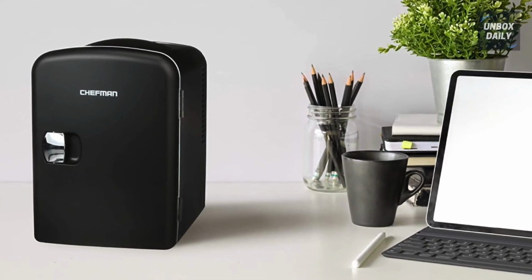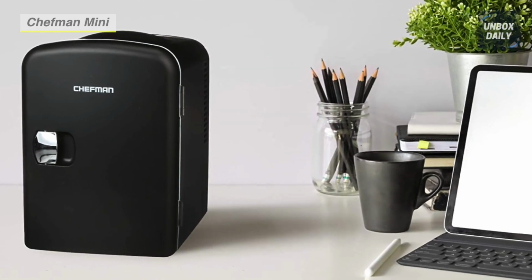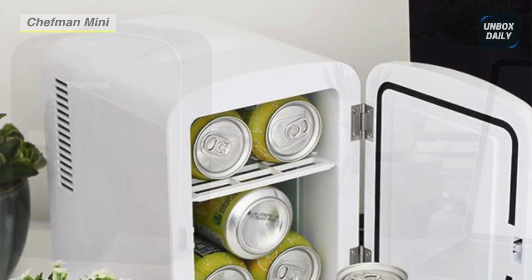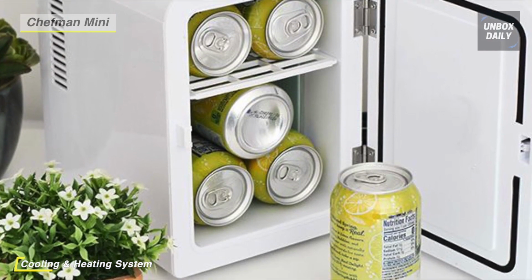The Chefman Mini Fridge keeps your food and drinks at the perfect temperature, while at home and on the go. It goes from cooling to heating with just the flip of a switch, cools up to 32 degrees Fahrenheit below ambient temperature, and warms up to 140 degrees Fahrenheit in an ambient temperature of 75 degrees Fahrenheit.